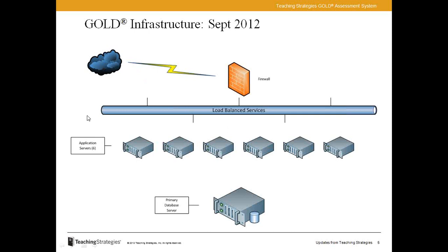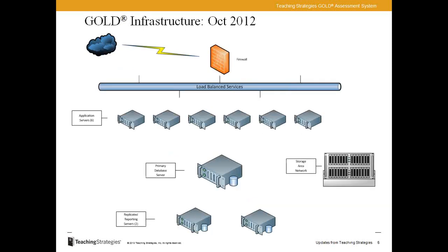What you're looking at on this screen right now is just a summary of what our servers and our infrastructure of Gold behind the scenes looked like in September of 2010. You can see there were 6 application servers, and then we had a primary database server. Moving into just a month after that, in October, we increased our replicating reporting servers and added more database server space so that we could handle the increase of usage of the tool.